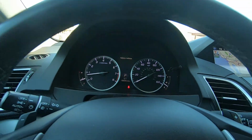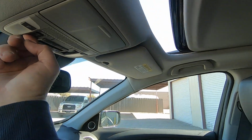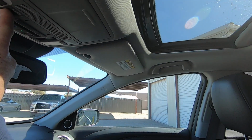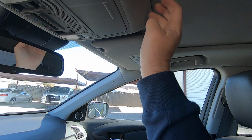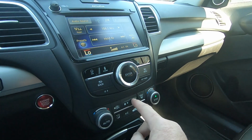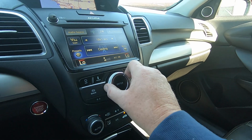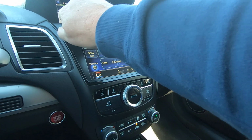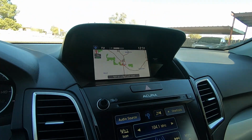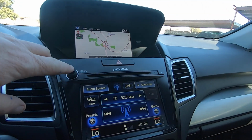Seatbelt on. All right, let's see. Moonroof. Let's see what else. Air conditioning, up and down. Oh, that was off. Down. All right. Let's see. Volume. There's volume control there. Change the stations. All right, so the radio works fine.